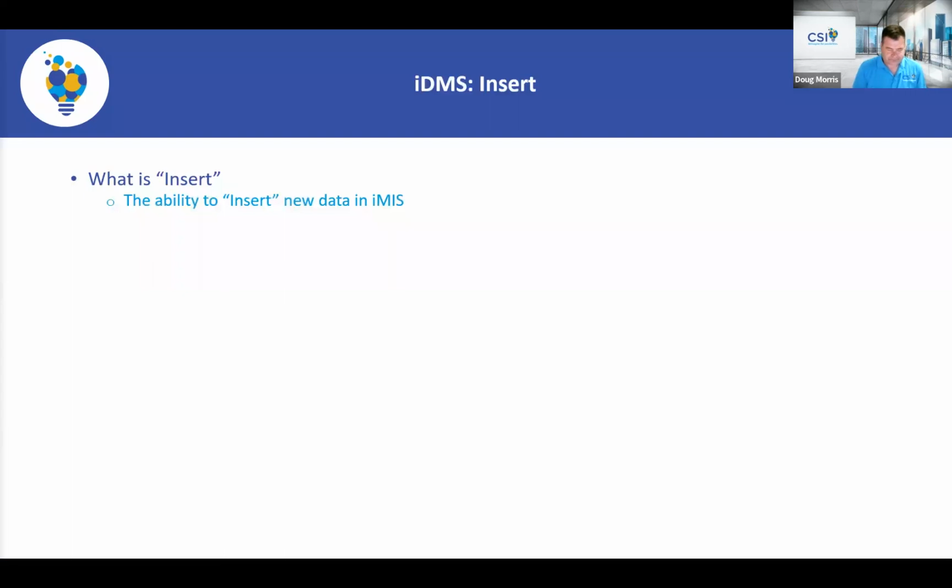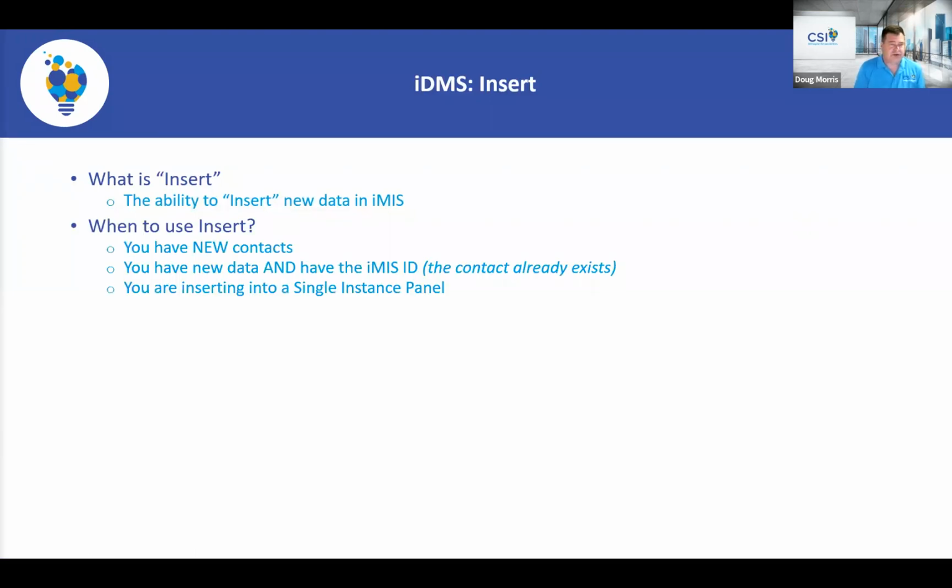All right, let's jump into inserting. When we're going to use insert, think about it, it's really easy. It's the ability to insert new data in iMIS. You use it when you have new contacts to insert, or when you have new data other than contacts and you have the iMIS ID. So the contact is already there and you know what ID you're inserting this data to.